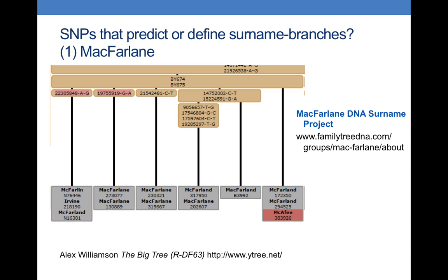I was in touch with the administrator of the McFarlane project, who believes that these two numbers here, BY674, 675, BY means they were discovered in the Big Y test, are indicative of McFarlane. So if somebody was to test and be found to have these SNPs, then that man would be either a McFarlane or somebody descended in recent times from someone named McFarlane. That's what he believes anyway, and I think he's got some very solid grounds to believe that.